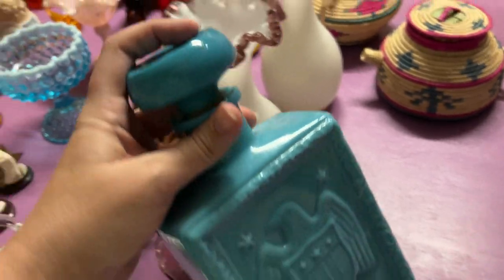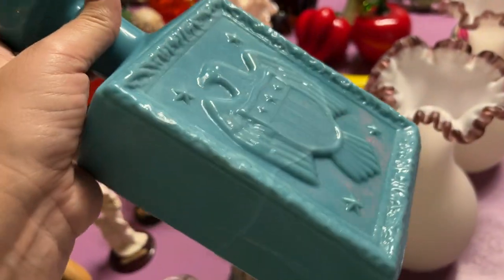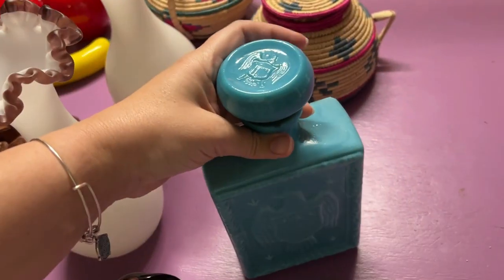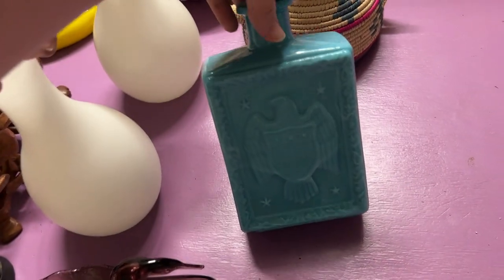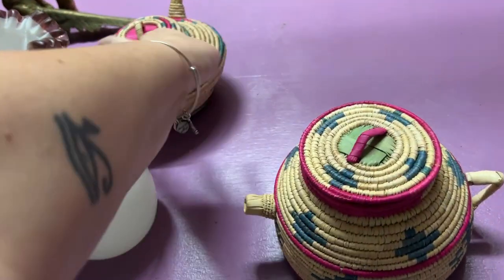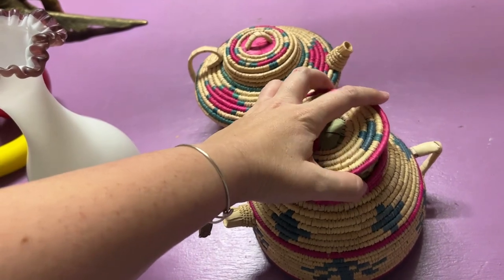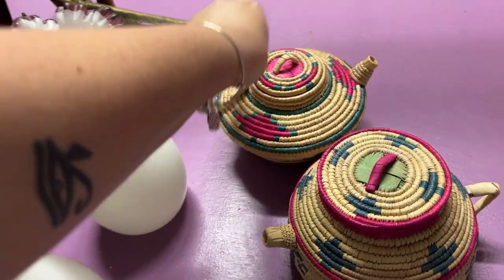Then we have this whiskey decanter. It's like a blue slag. You can see some of the white in there. It's from the 1950s. It's in good shape. This is probably just going to be a flat price, we'll see. And then the last thing is these cool baskets that I was showing you guys. She got these again in the early 90s in Saudi Arabia. So the lids lift off of there.